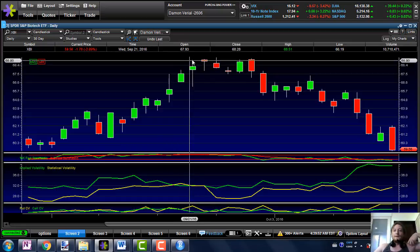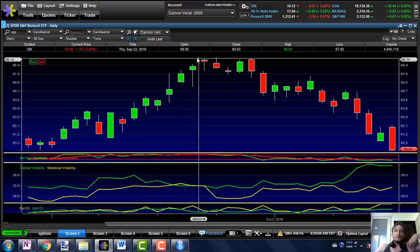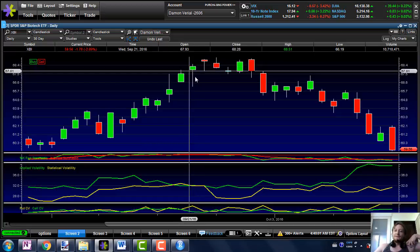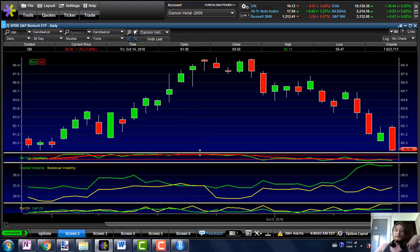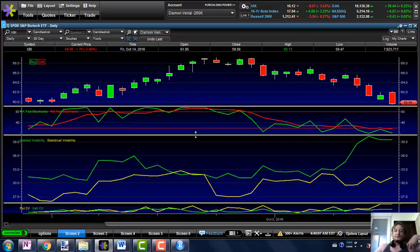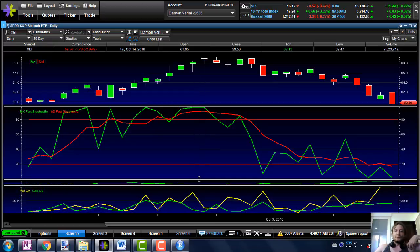How did I know that this would be the last day of this rally? Am I some sort of genius? Yes, but that's besides the point. I got in on this last day of the rally based on a few indicators. So here's a few things. We'll look at the volatility in a second. Let's look at two indicators, two important indicators.